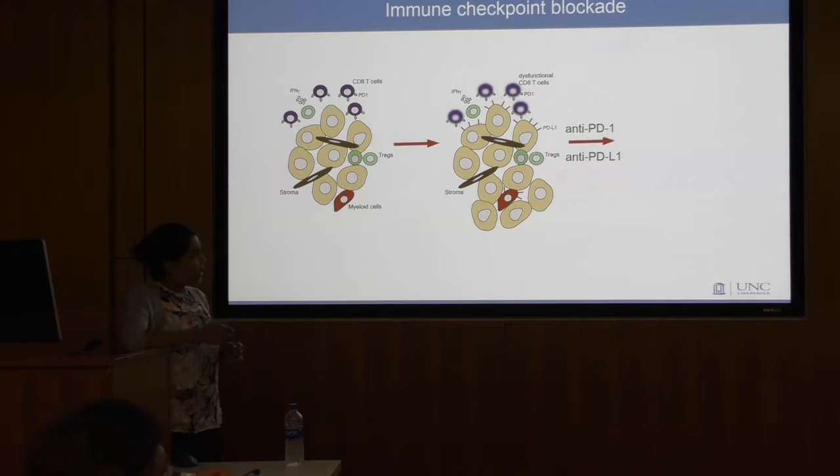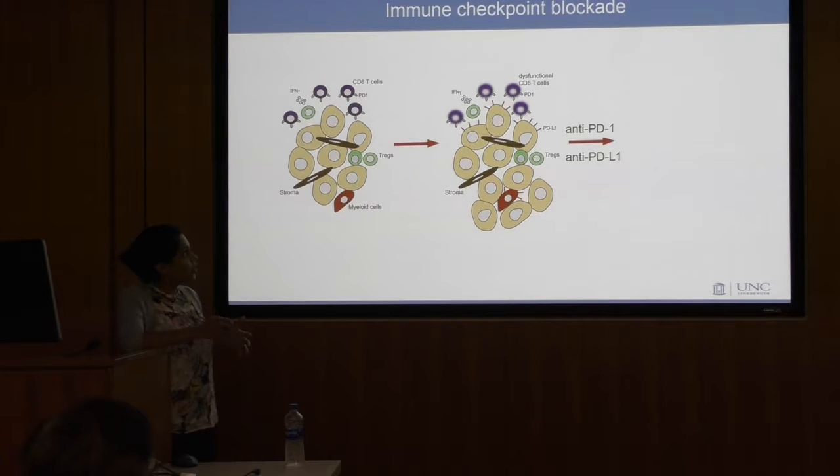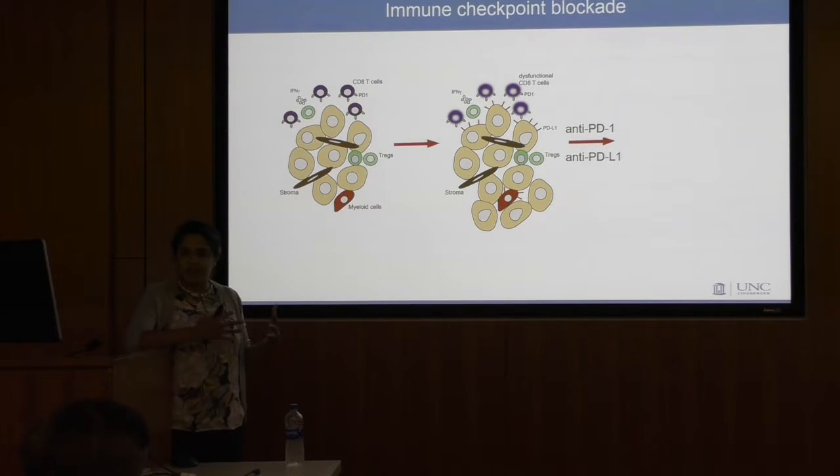So you have these inhibitory receptors on T cells, and when they get engaged by ligands such as PD-L1, which can be present in cancer cells or other immune cells in the tumors, this actually causes these T cells to go into a dysfunctional, or what we call exhausted state, where they can't clear the tumor cells anymore.